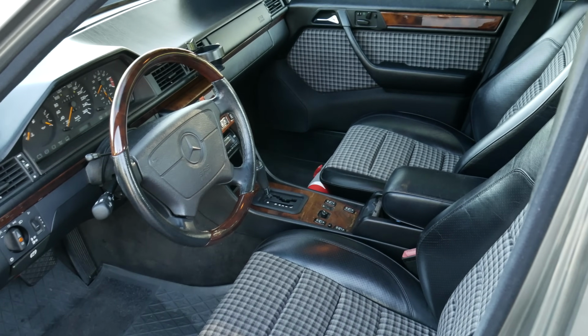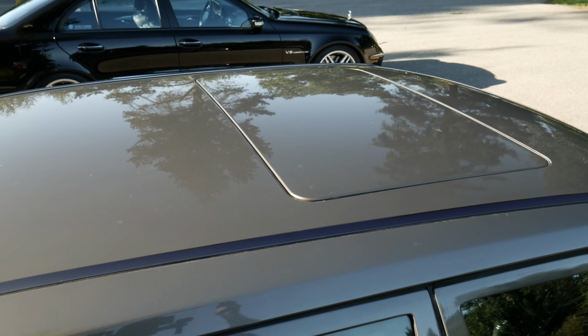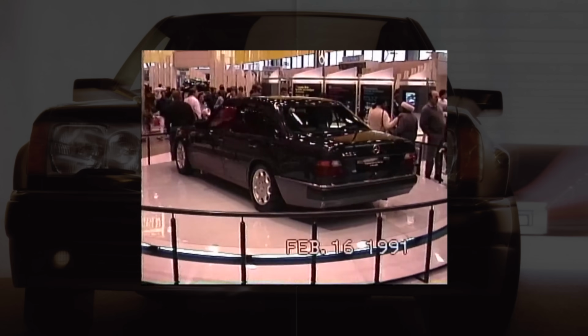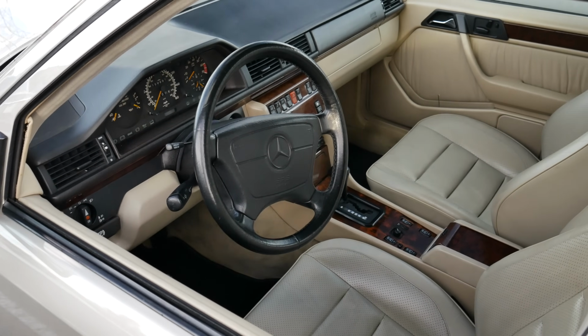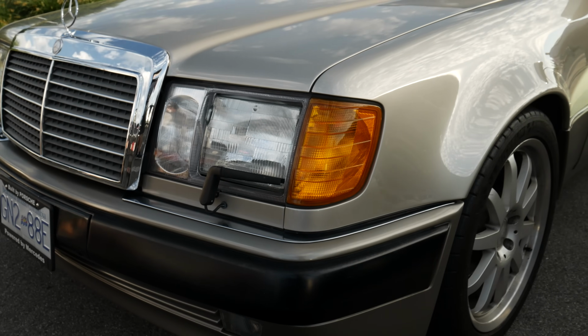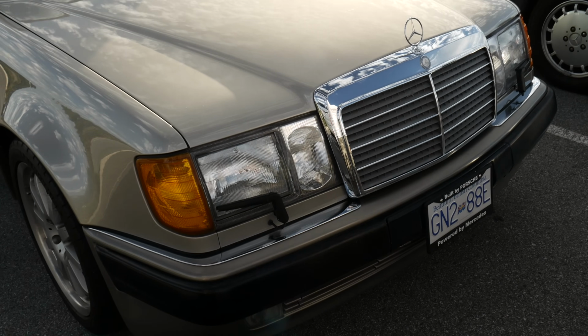Many options were offered for the Euro version, from leather seats to a sunroof to an electric rear sunshade, among many others. For 1992, the 500e was introduced into the North American market with a base price of around $80,000, which made it about $20,000 more expensive than the BMW M5. The US cars came fully loaded though, with standard features. A full leather interior, sunroof, sound package, and automatic climate control were among the standard US features. A CD changer and cellular telephone were the only dealer-installed options available.